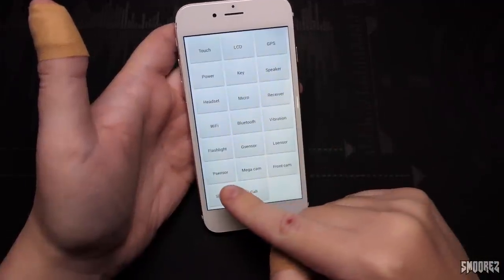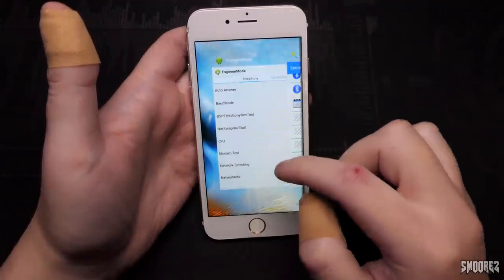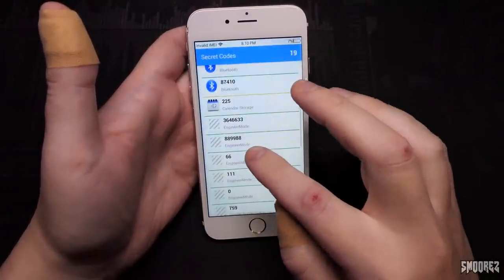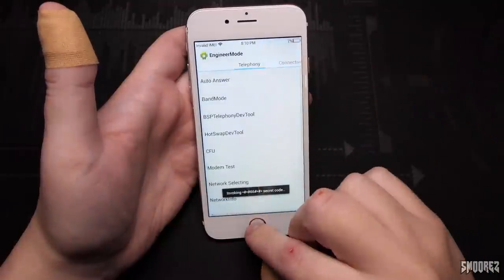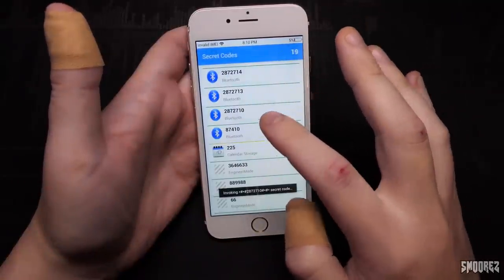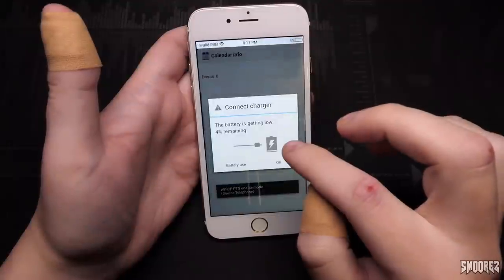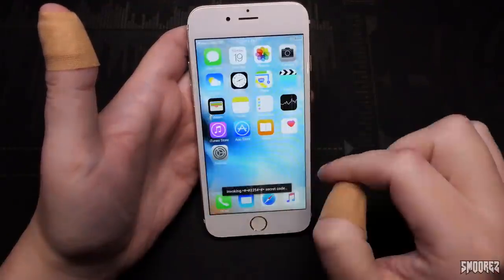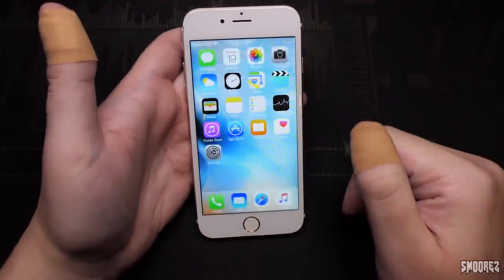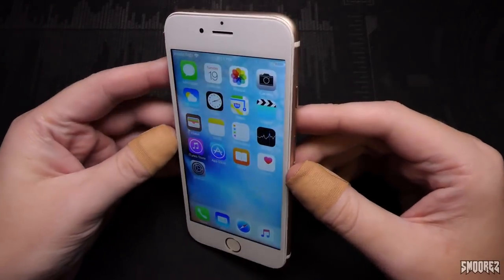Also, something I've seen is the P sensor. Why not laugh at it? Engineer mode. Looks like that. Look how fast the battery's dying. Engineer mode. Same thing. What do these Bluetooth ones do? Do they do anything? An app wants to turn on Bluetooth. Deny. Calendar storage. Yep. Battery is dead. No secret codes to change the boot logo or any settings like that. So that's pretty much all this GOOPHONE 6S has to offer.